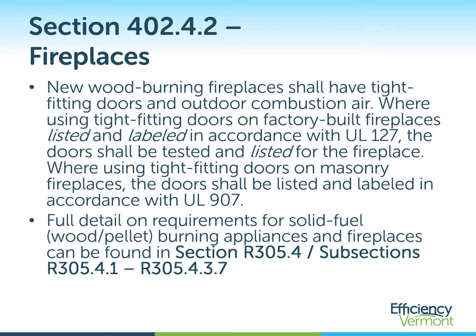Section 402.4.2 specifically calls out requirements for fireplaces and wood burning appliances in new construction.